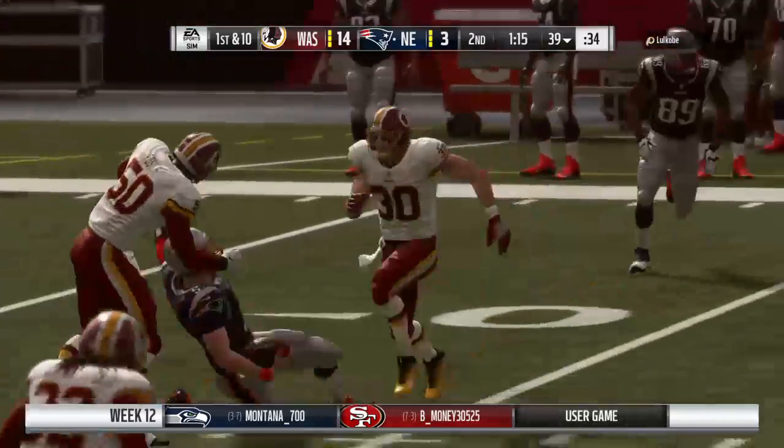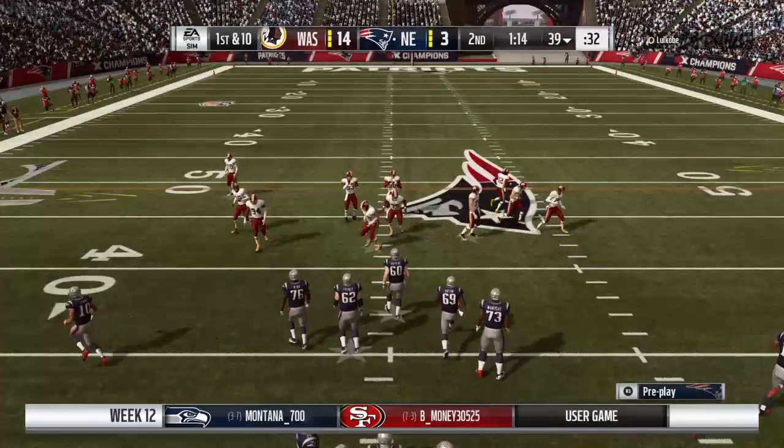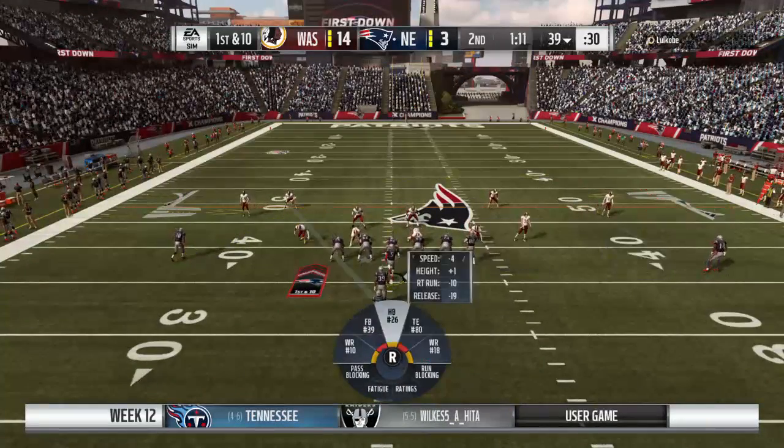A gain of 11 to kick off the drive, and it's a quick first down. So from the 39 now, they'll come up on a 1st and 10.